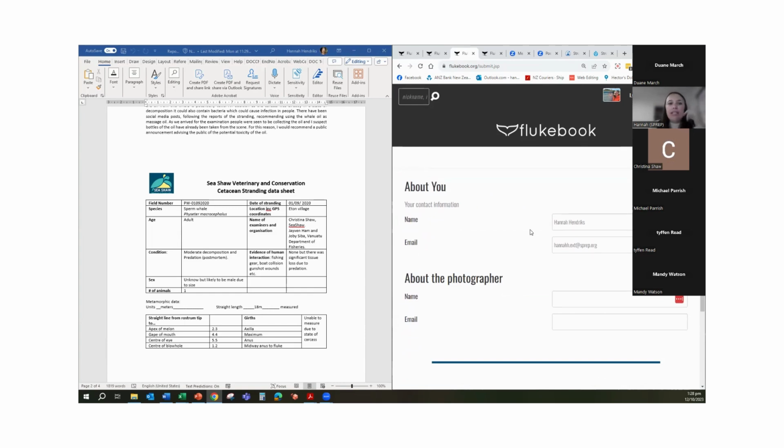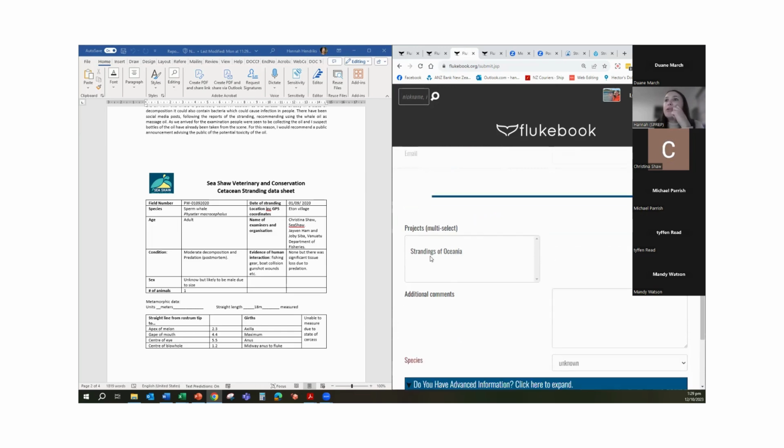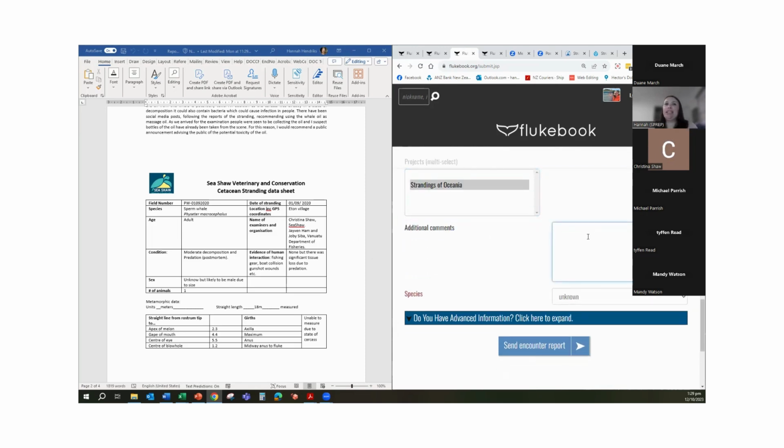There will obviously be fields in here that aren't relevant for us because it's made for photo ID. That's right. I'm going to change this to Christina's details. What's your email address, Christina? Christina at vanuatuconservation.org. Thank you. And then if you wanted to, you can also include a photographer's name. We'll choose the Strandings of Oceania project. And then we can add in any additional comments.